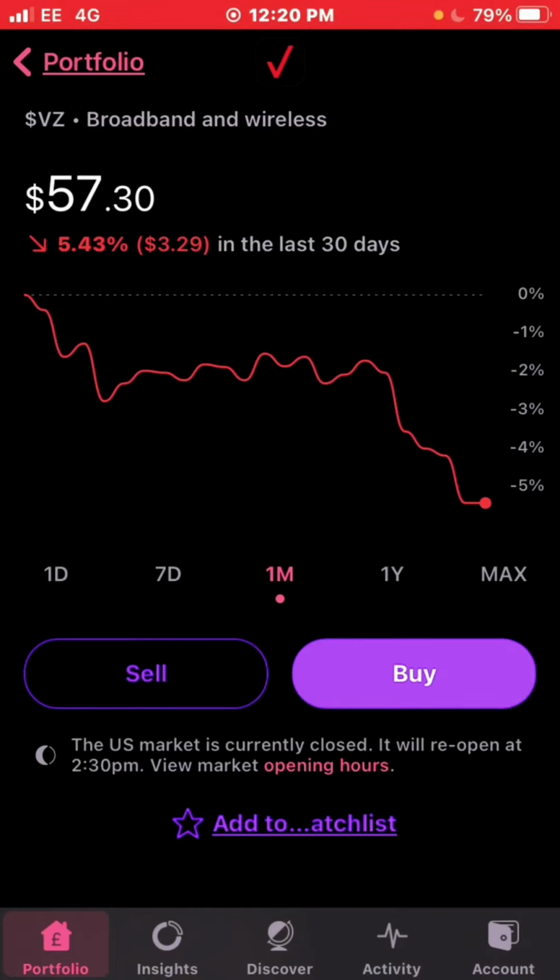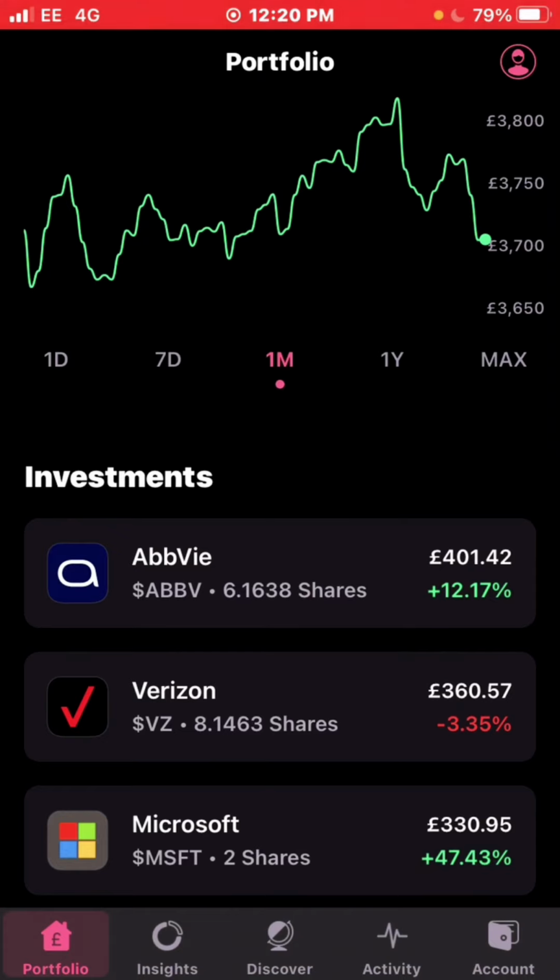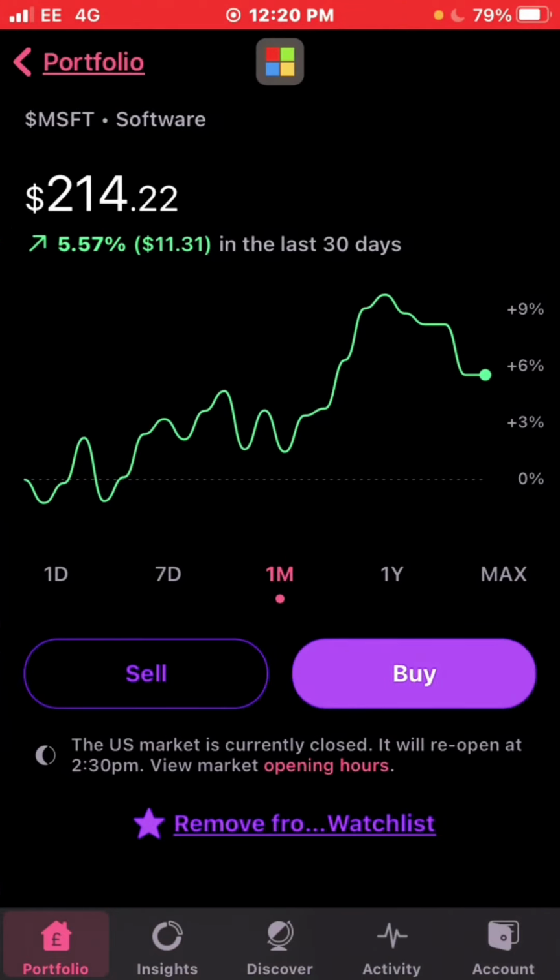A lot of stocks have been quite volatile recently. Then we have Microsoft, who are up 47.43%, consistently performing. Microsoft, obviously great growth company, up. They've not really faltered, up a decent 6% in the last 30 days.